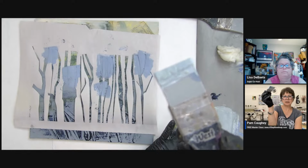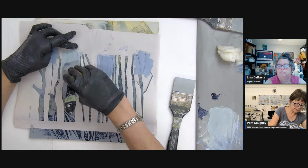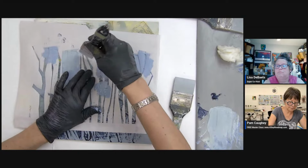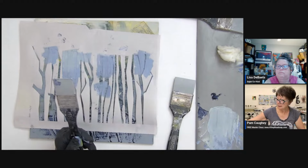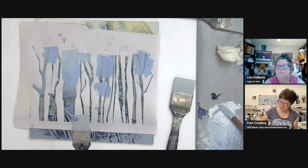It's kind of unusual. So now I'm going to come in here and, again, I didn't finish filling in the stencil, and the colors will merge. Now there's not that much difference. I might want more difference, but all I can do is begin with something. If that's not light enough, then I might have to add more white. I go through a lot of white. That's always the largest pile on my palette.